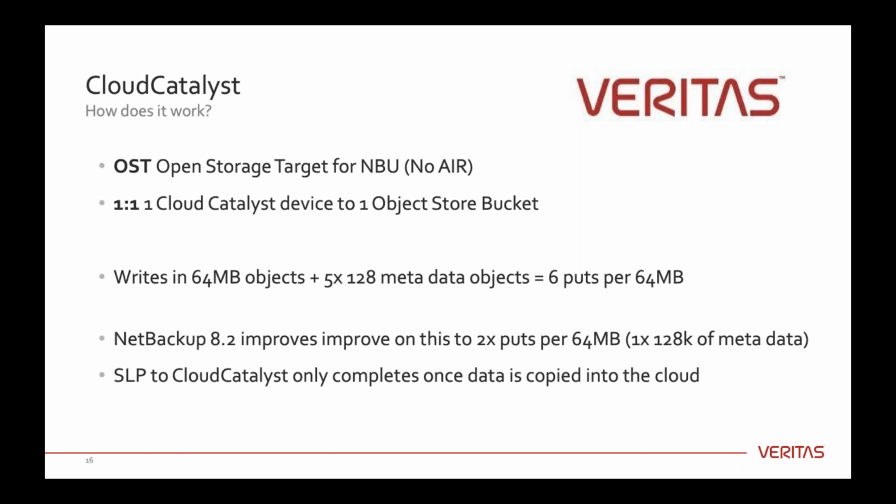So it's only 2 puts per 64 meg. That gives you a performance improvement and a slight saving on the amount of puts you're going to use to put the data up there. And as I mentioned earlier, the storage lifecycle policy only completes once the backup data is in the cloud, so you know you've got that offsite copy.